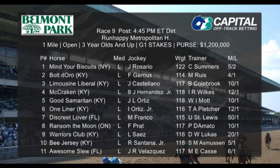I don't think we're going to get 5-1. As a bettor, we all hope we're going to get 5-1, but I'm thinking everyone is seeing the same things as us. Just a really impressive horse with a ton of speed. I put Mind Your Biscuits in the 3rd spot as well. I think it's going to come closing late with the charge that we saw last time out, but I think just comes up short.